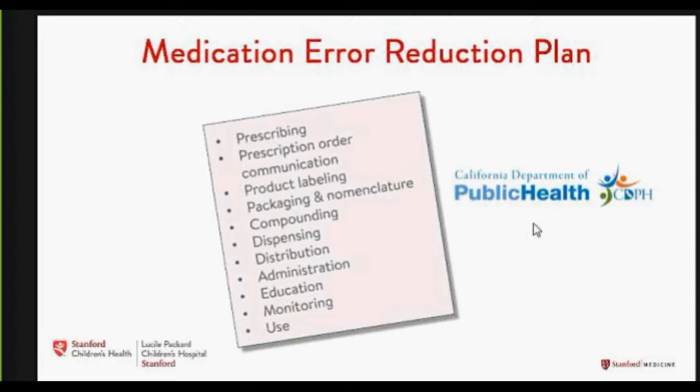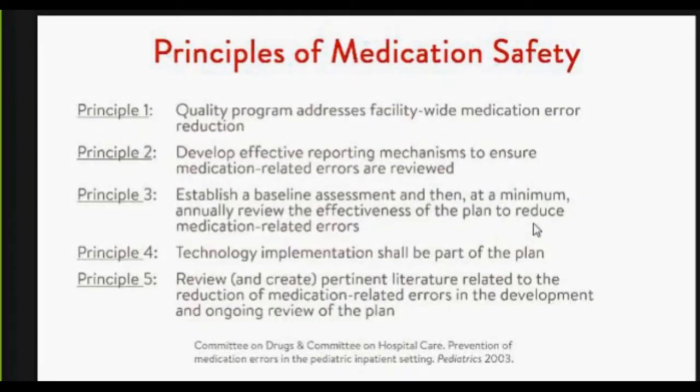Again, this is a multidisciplinary process, so as you've heard from the beginning, Mel and I have worked very closely together. We work with a team of both physicians, nurses, pharmacists, our information services analysts, as well as the many other medical staff like respiratory therapists or ancillary services that help us with medication safety.